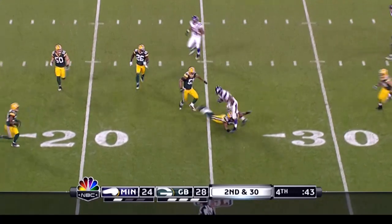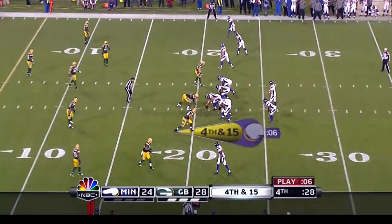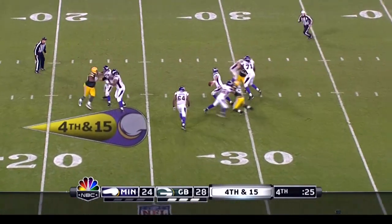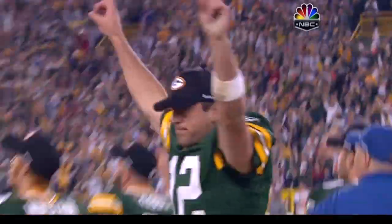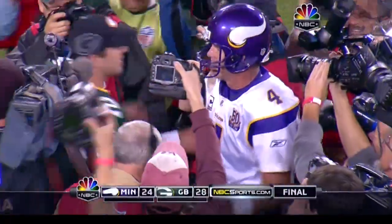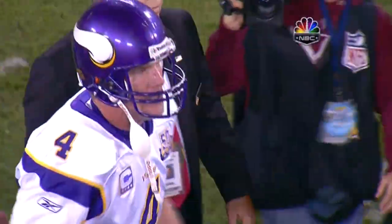2nd and 30, Favre dumps it off to Peterson, picks up 15 yards, 20 now. Vikings have to use their 3rd timeout. Game comes down to this, 4th and 15. Favre falls down, gets up. Are there any Favre fireworks left? Incomplete to Randy Moss. So Aaron Rodgers gets his first victory against Brett Favre and the Minnesota Vikings.